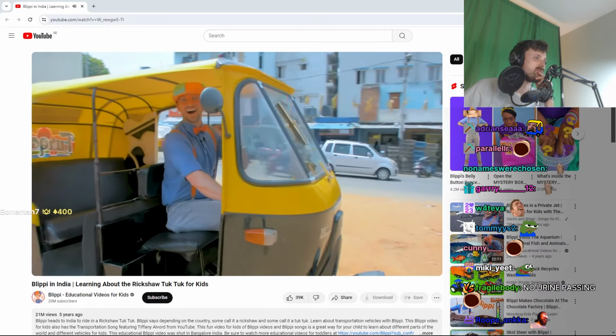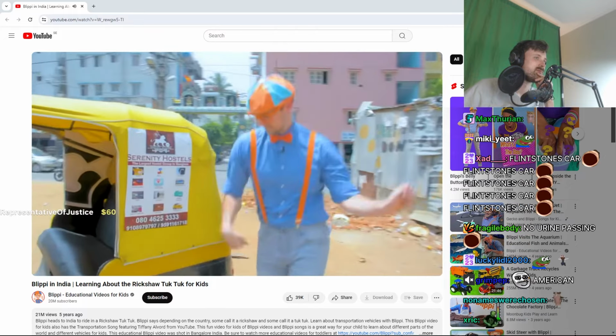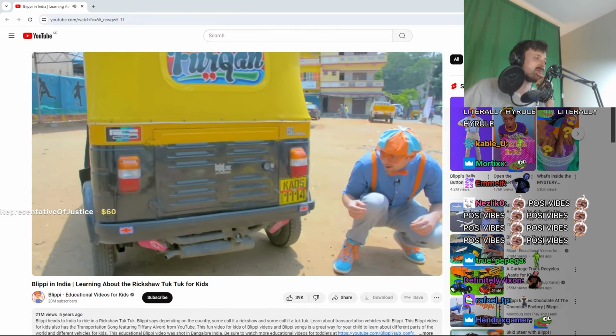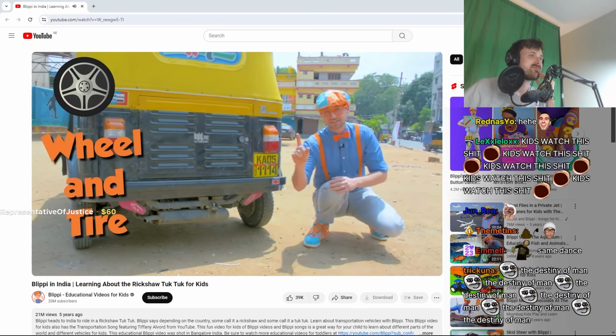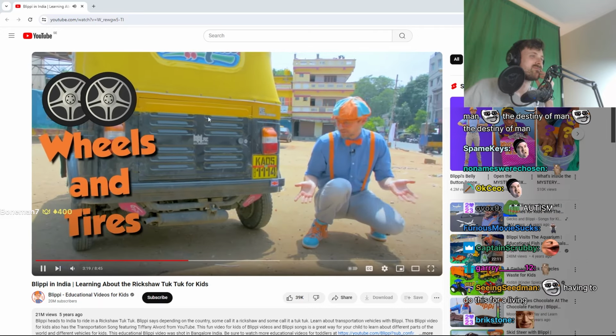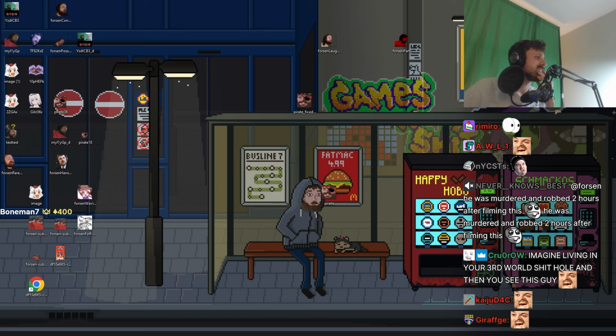Come here. Like I said, the front only has one wheel and tire, but the back has two, just like a normal vehicle. One.